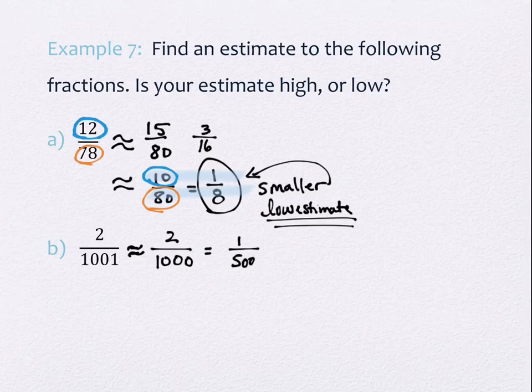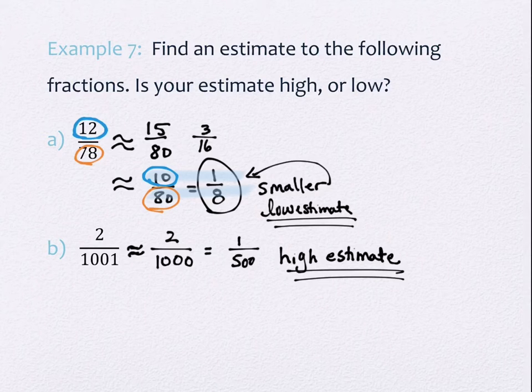But question then, is this estimate a high estimate or a low estimate? It's a high estimate. So why is this one a high estimate? Yeah, if the denominator got smaller, then the fraction itself got bigger. That's exactly what happened. Any questions on those two?